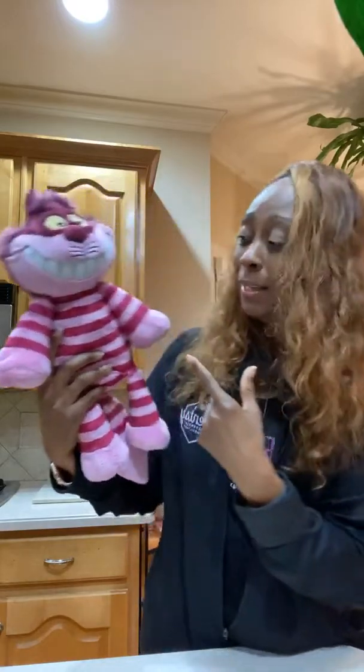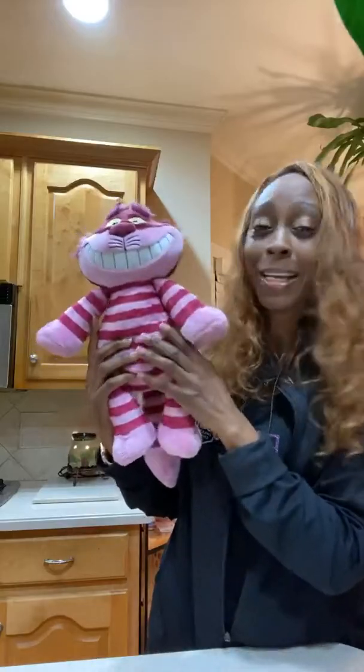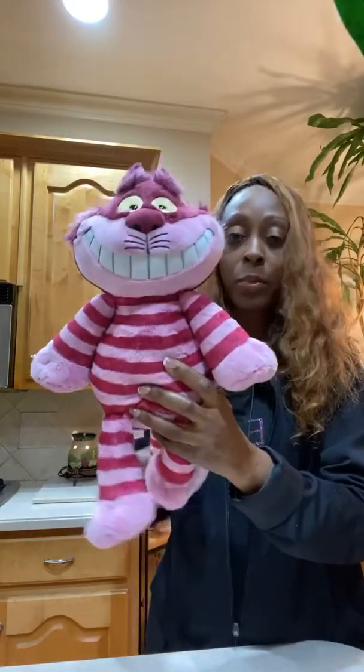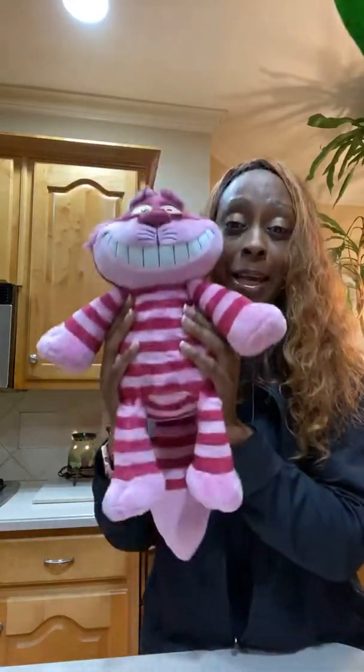He's cute. Look at that outfit. He's cute. Look at that smile. He is so adorable, and he feels so good, guys. He's so soft. And I collect Buddies. I do. I have all of the Buddies. He's one of those collectible pieces that is a must-have. You got to have Cheshire Cat. This is a must-have.